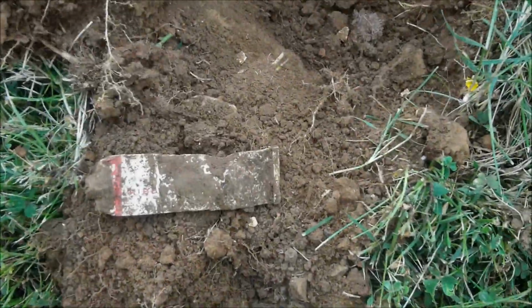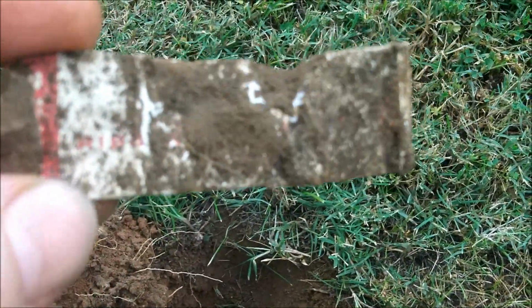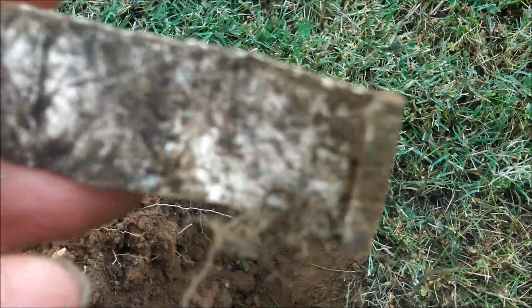Well, this one was giving me an 18, and got a pretty nice early Colgate Ribbon dental cream, old toothpaste tube. Looks to be the travel size.